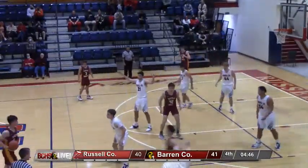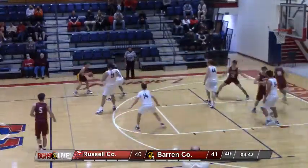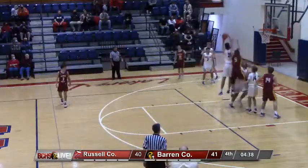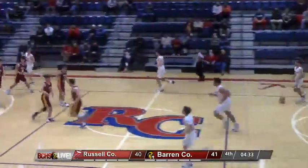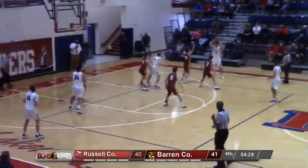Pointer out front with it on the right side. He's going to leave it with Griggs. Bounce pass left. Withrow in the corner. Pointer 3 in the air. No good. Crashing the board is Milburn for Russell County. Went up high to get it. They went back to a 3-2. Ran the baseline. Decent look.